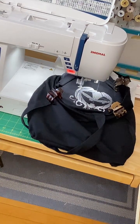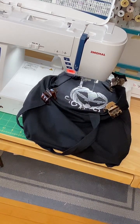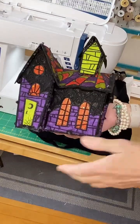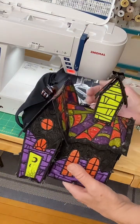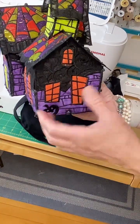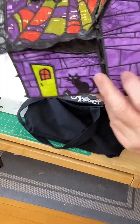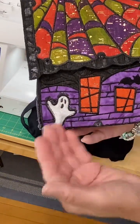Okay, so I'm going to show you my newest project. And this will be in my Etsy store. It is a luminary. It is made of fabric and thread. Has a place to put a battery candle. All of the windows are made of netting. They are, and this is lace, so you'll be able to see the light coming through. There's a little detail of a cat and a pumpkin. And then there's a ghost on this side. And the ghost is made of organza, so it also will have some light coming through.